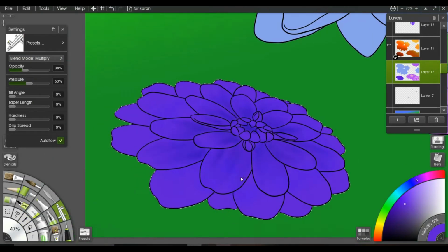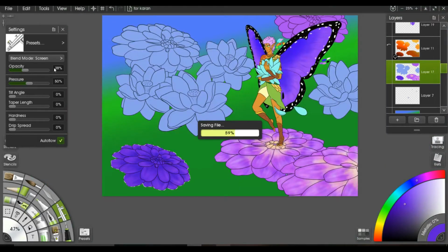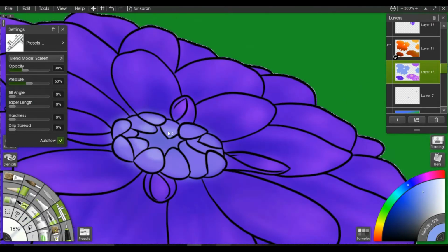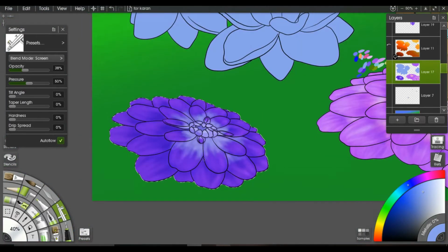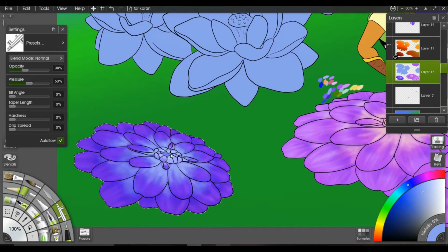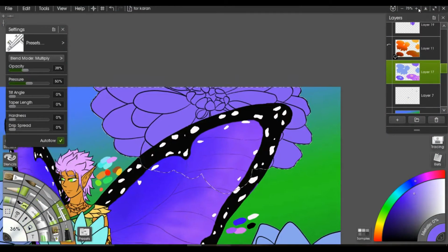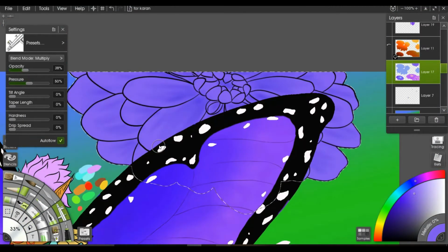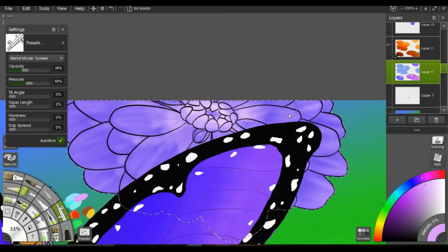One of my ideas was actually to make flowers different colors. That didn't happen. One, just because I thought it would be too chaotic if I had purples and blues and yellows and reds, and it would just be too much, so I kept it to the same purple-blue color scheme except for her, essentially.